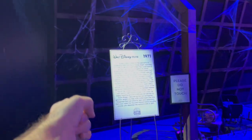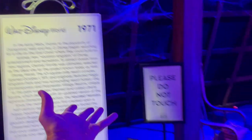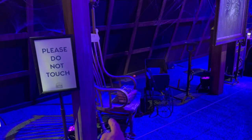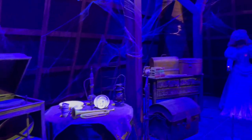All right, we're getting to 1971. You can't really see it. Where's the lighting? Oh, there we go. 1971. What happened? Disney World. Disney World happened. The vacation kingdom of the world. Please do not touch. I won't touch it. Looks like we got some actual Haunted Mansion props. This is cool. Yeah, this is really neat. Oh, wow.